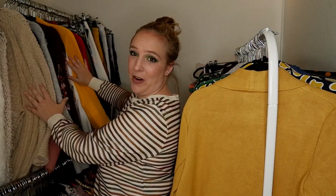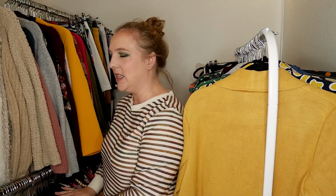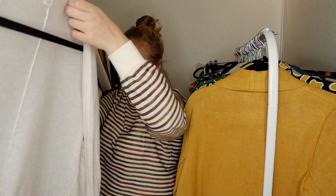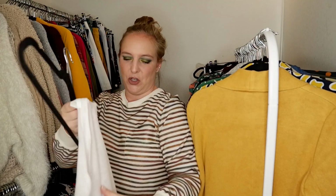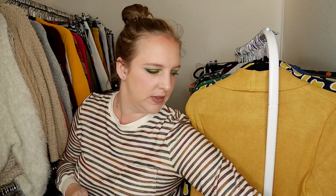So let's go through cardigans first. I'm going to start with this top rail, and then I'll angle you down a little bit so you can see this a bit better. And I already know that this first cardigan right here, see, this is why I need to get rid of stuff, that this can go because the sleeves are just looking a bit tatty. I was really wearing this over dresses in the summertime, and I do really like this, but I just think it's time for an update. It's a bit tired.